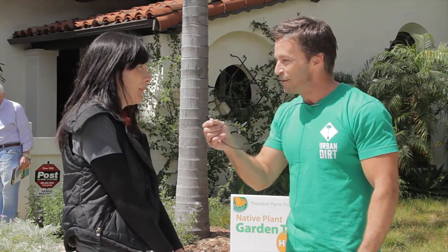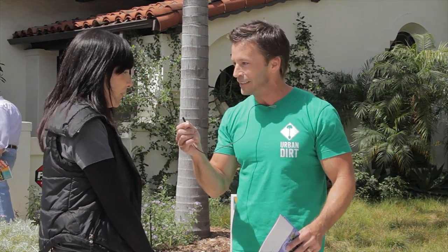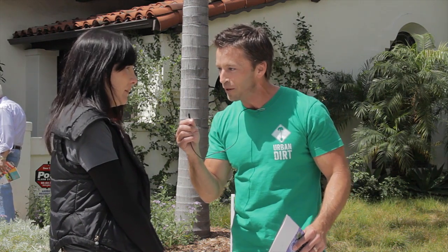Hey guys, I'm in garden number 6 in Los Feliz, California with Kathleen Ferguson. You are the garden designer of this garden. That's correct. Thank you for being on the show. I have to ask you, in the literature it says this is a native contemporary garden. What does that mean exactly?